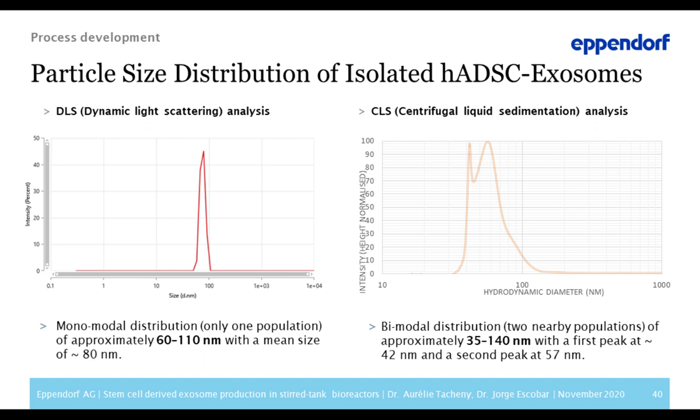Finally, we evaluate the size distribution of the samples we have collected through two different methods, dynamic light scattering and centrifugal liquid sedimentation analysis. Once those two methods confirm that we have a bimodal distribution with two nearby populations at sizes in the range of the exosomes.